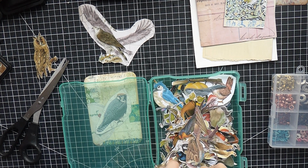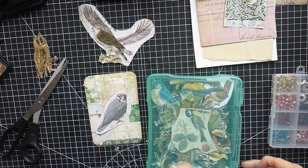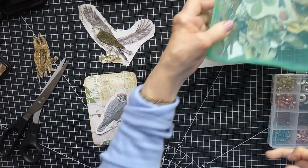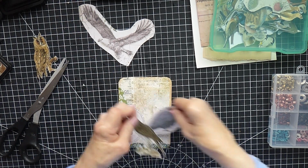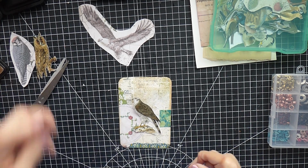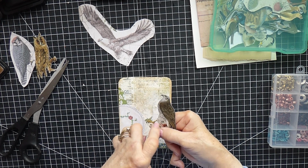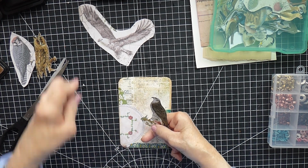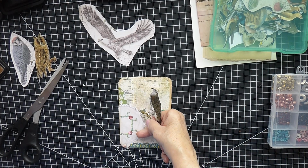Yes, okay, the kit is called Owls and Raptors. That's why I'm pulling out the raptors, the birds of prey, because it might work, and I like him. I do like him. Just got to cut out this little tiny notch between his legs. Now, what did I do with my little scissors? There they are.